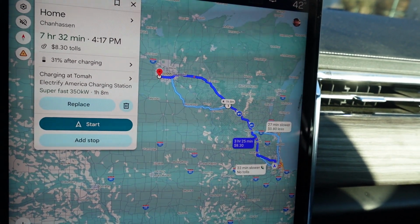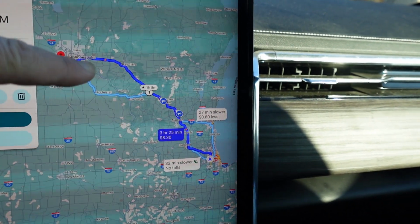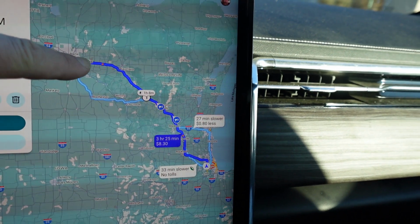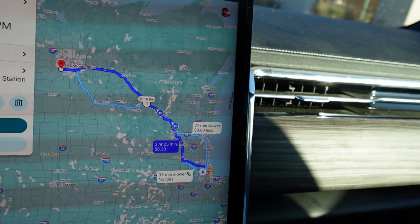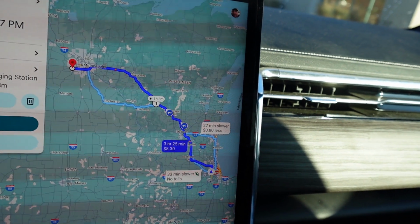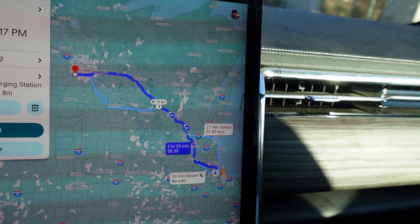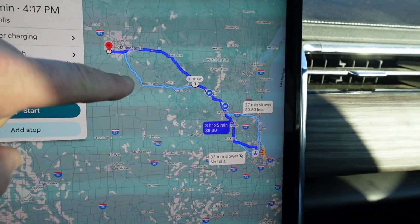I'm actually going to take a different route back. For some reason, the route that's selected here is the fastest route. However, it annoys me every single time I take it because it's one of those roads where people tend to drive in the left lane at the speed limit, and the next thing you know, you have a mile-long line of cars that are just irritating you. So I'm going to take the southern route.